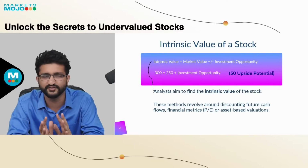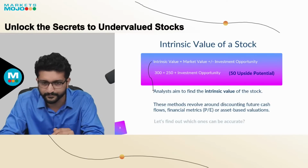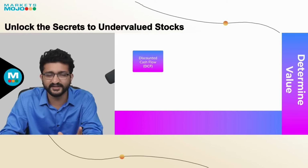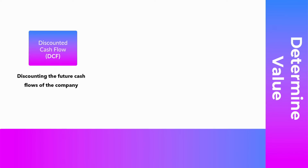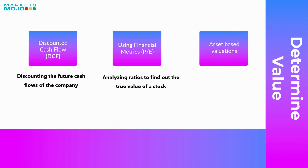Now let's look at each of these methods and find out which ones can actually be accurate. As I said, discounted cash flow is nothing but discounting the future cash flow of the company. We use a discount rate over here, and for equities it would be higher. I'll not jump much into this. We also have financial metrics like the PE ratio. We analyze a lot of ratios to find out the true value of a stock. And lastly, the asset-based valuations, where we find the difference between the assets and liabilities and reach the intrinsic value of a stock.